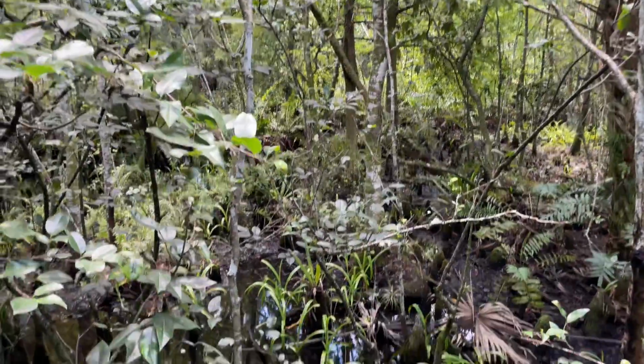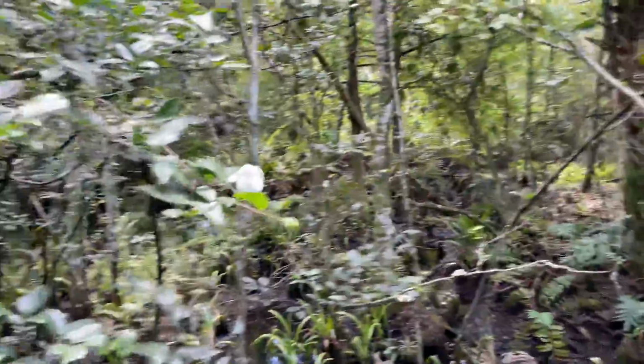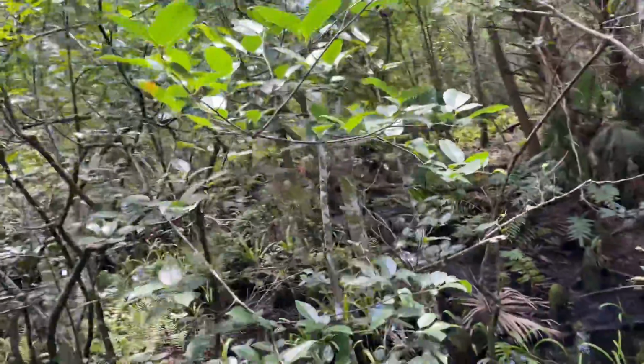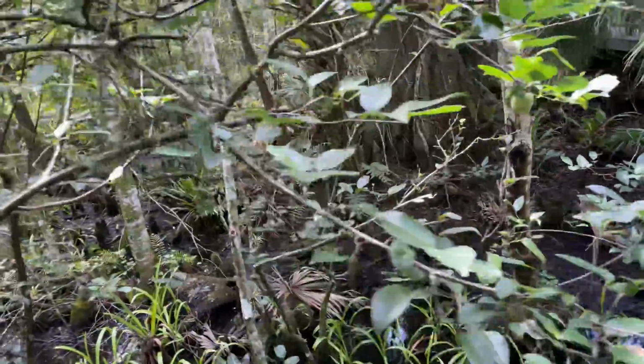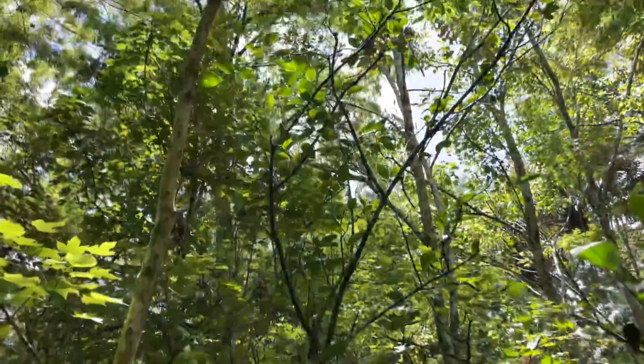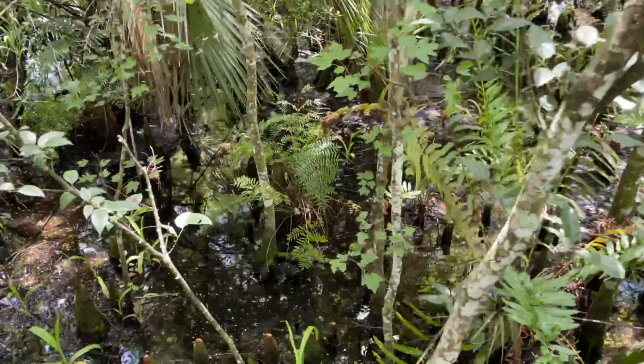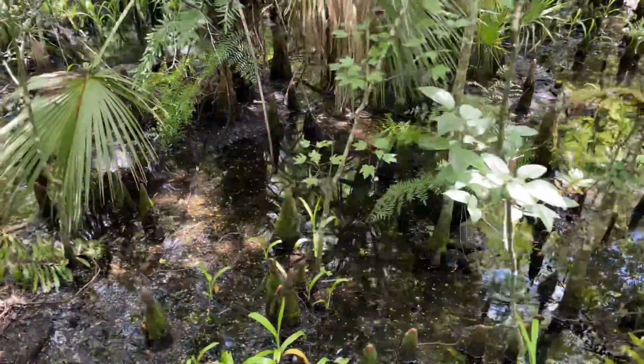This is one of the best examples of a Cypress Dome Swamp during the rainy season in Florida. A cypress tree there creating a dome where water is retained. There's the cypress tree. Water is retained, creating a swampy condition.